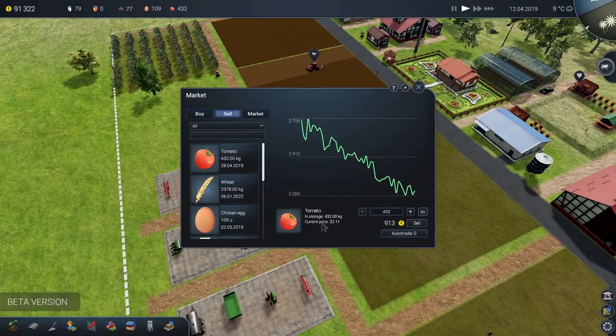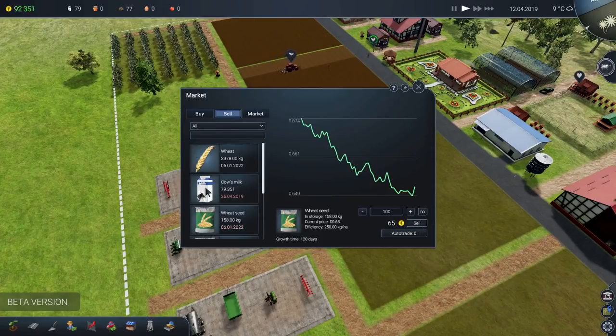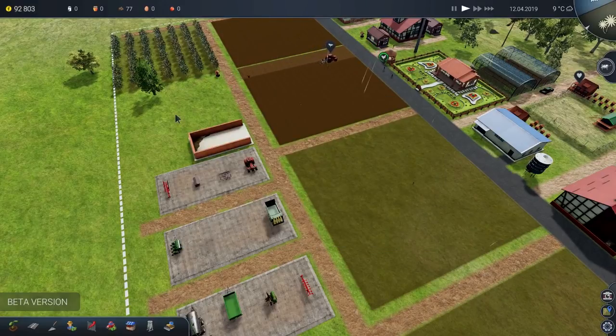So bosh. That should make us 930. Is that it? Is that all that's going to make us? I suppose it's something. It's better than nothing. But it's not very much from all those things. Right, eggs. Yep, sell all of those. Thank you. Cow's milk. Yep, sell all of that. And then the other seeds and stuff and manure I want to keep for now.